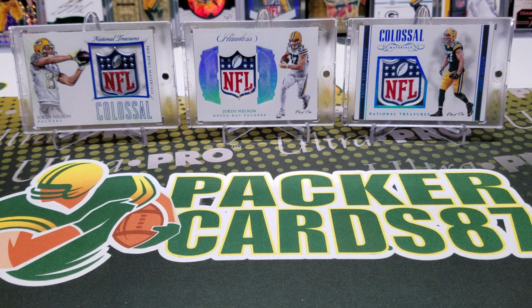It is time once again for some random hobby pack opening. If you don't know about the random hobby pack opening, basically I just go to the LCS, grab a few packs of whatever they got, and open them up and hope for the best. So tonight we have some 2019 Elite. We got five packs of 2019 Elite.